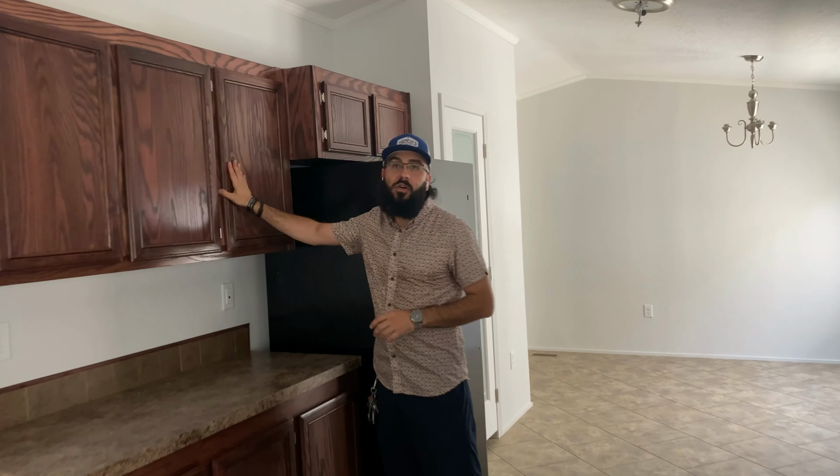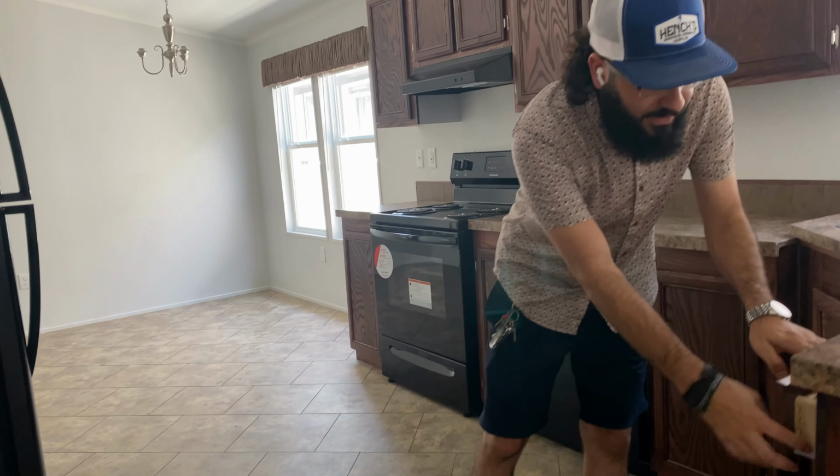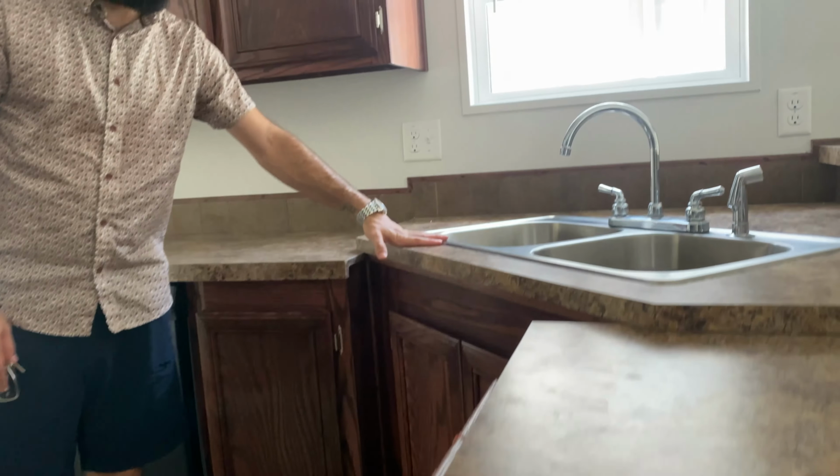So as you can see, this is all solid wood cabinets, solid wood shelving. I mean, this is quality built here. So you're not getting paper wrapped styles or anything like that, solid wood throughout. That's also going to be on your drawers. And then you're also going to have metal drawer guides in here as well. So on the house, metal drawer guides. Stainless steel sink is going to come standard with the house.